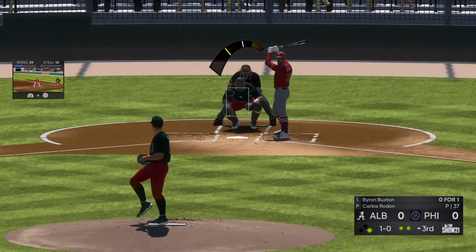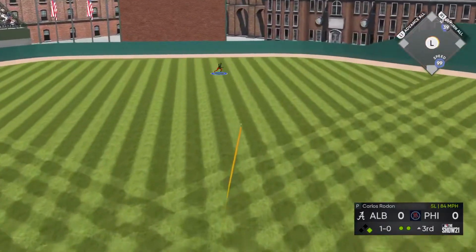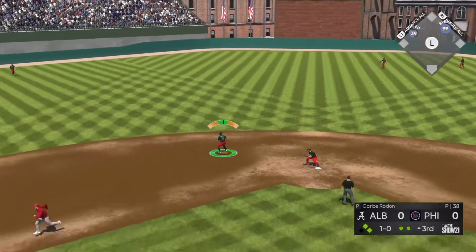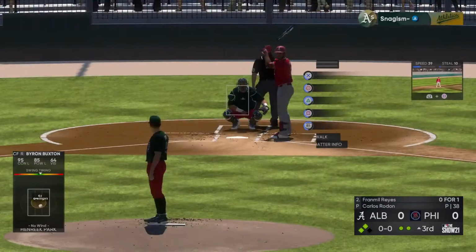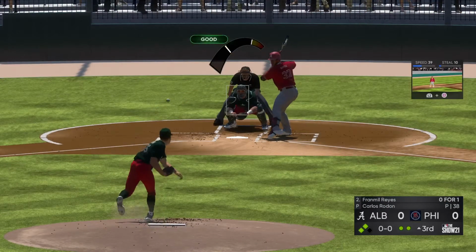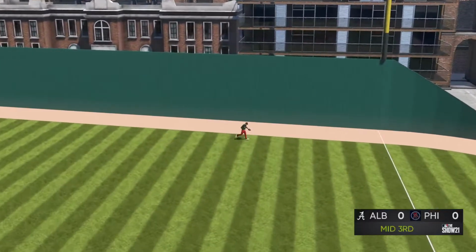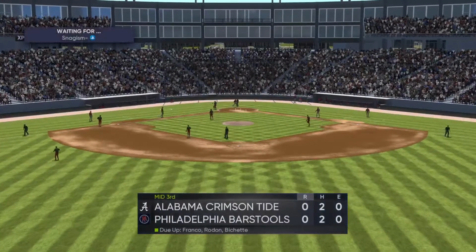0 for 1 here in the early going. Line drive, and that's a base hit into center field. The relay, and this will wind up a closer play than I thought, but he's in there with 2 bases. And that'll bring in Franmil Reyes. Now a ball lined hard toward deep right field. And what an effort on the running play to end the inning.